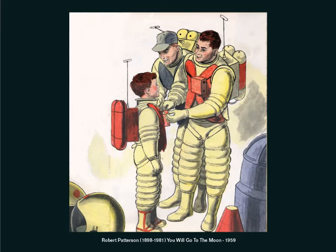And this was one of my favorite books as a child. It's called You Will Go to the Moon, and it's before anybody ever went to the moon, and they were still actually building up the space program. It's 1959, but it totally engulfed me. And these are pen and ink, and they are shaded watercolor and gouache.